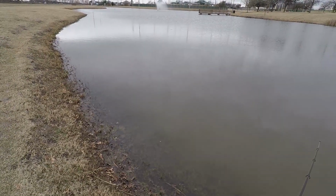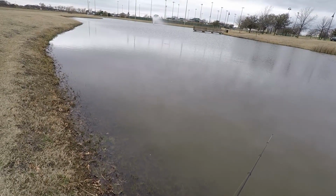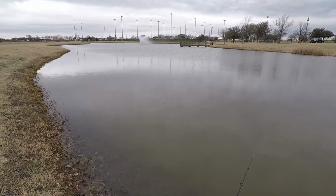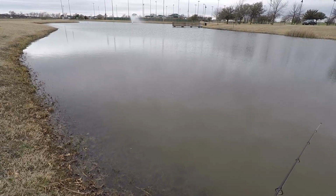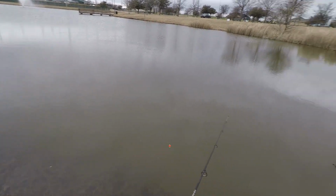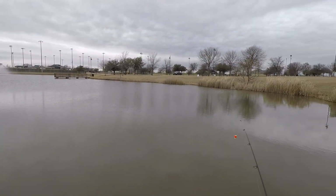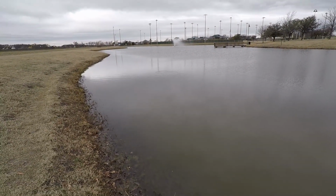All right, guys, so I've been thinking about getting a kayak. Not a big pedal one, nothing over 10 feet. So if you know anything about kayaks, give me a nice recommendation. One for fishing and one that I can stand in and deal with pike and all that kind of stuff.